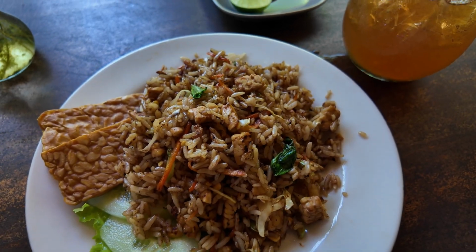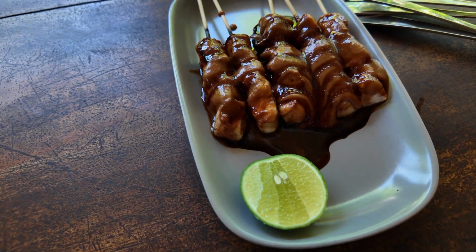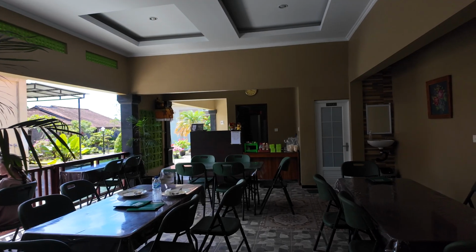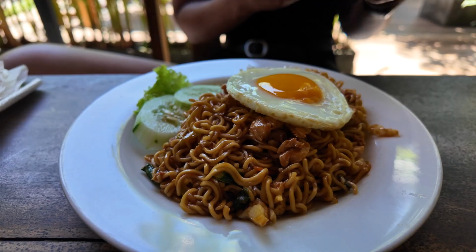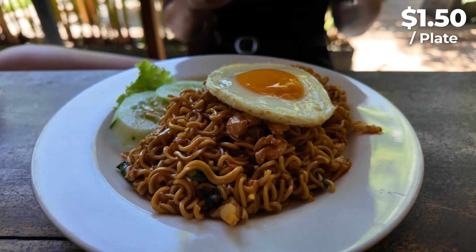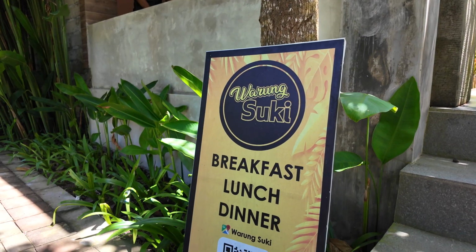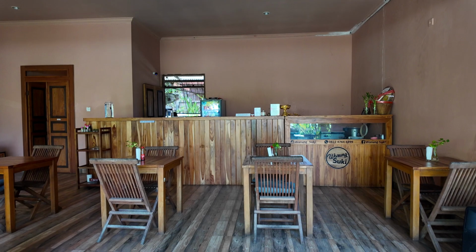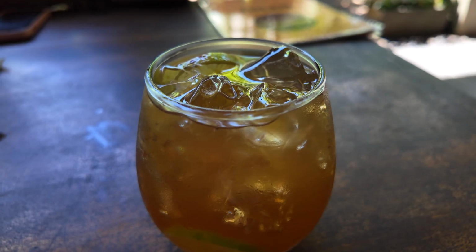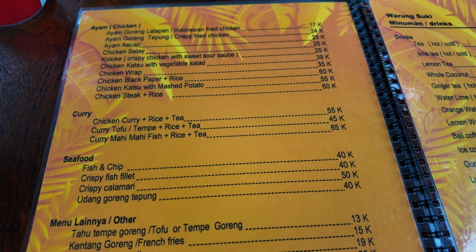Food is another category where costs can change a lot depending on what you're going for. If you stick with local food and eat at warungs, which are small family-run restaurants, meals are really affordable. Dishes like nasi goreng or mee goreng usually start around 25,000 rupiah, which comes out to about $1.50. Even though they're simple places, most warungs are clean, organized, and serve decent food. It's not fancy, but you're not likely to get sick either. For a lot of people, it becomes the go-to option for everyday meals.